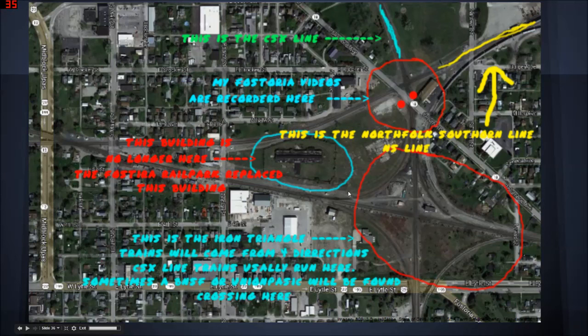Right, so for this first train video, this is the map in which the video was taken. This first train is a BNSF on the CSX line, coming in and turning here. The camera is right here at this red dot, next to this building, and it is heading this way. All right.